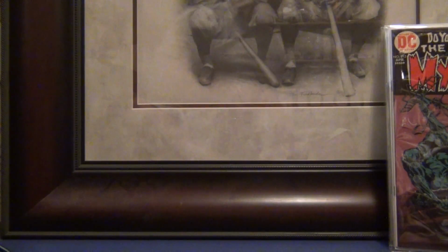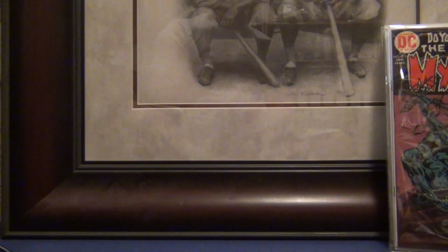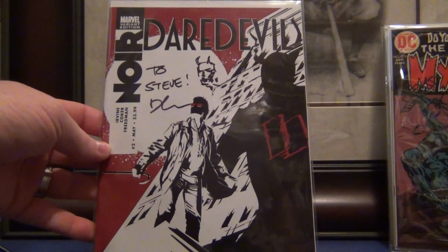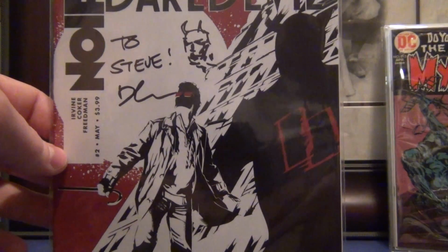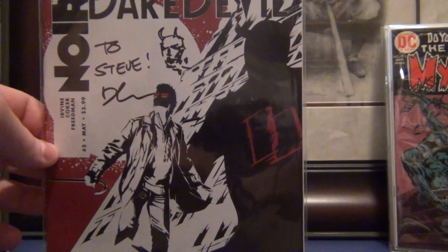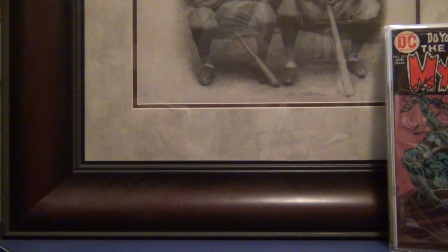Then there was another artist there named Chris Calero, and he did some work on Daredevil and, I want to say, Green Lantern, maybe Batman, I think. But anyway, he signed my variant copy of Daredevil Noir number 2. This is actually 2A. I had him sign it to me. He said he could do it either way, and I said I don't have any signed to me. He said he'd put a little Daredevil head, and he sketched out a little Daredevil head right there. I thought that was really cool.